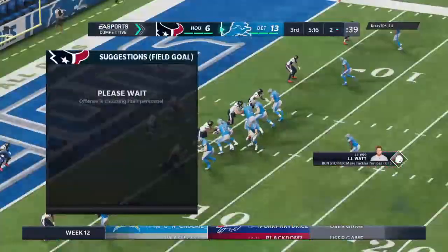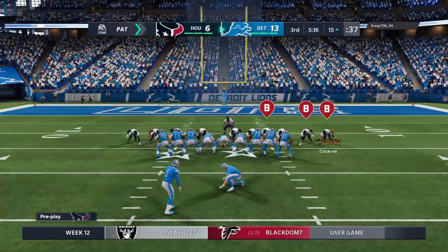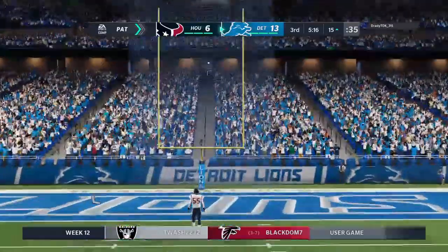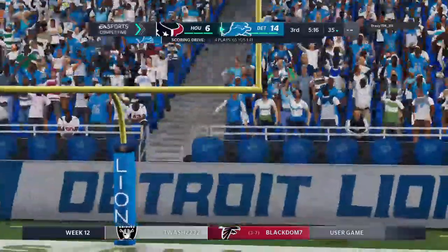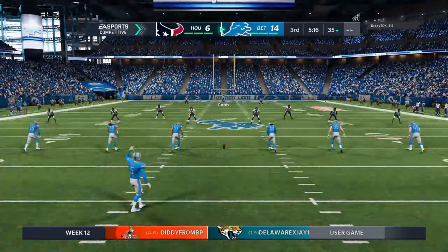Kerryon Johnson with his second touchdown of the game and 5th on the year. And the Lions add on to their lead. And it's up. It's good. Our score, 14-6. Lions 14, Texans 6.